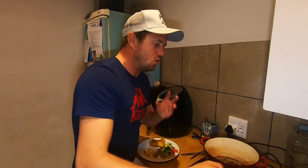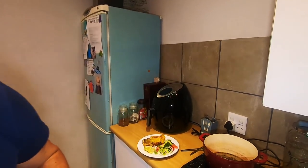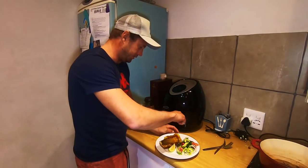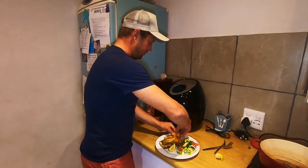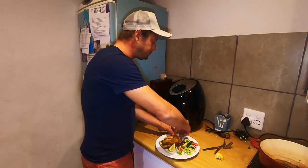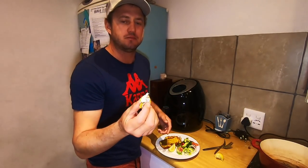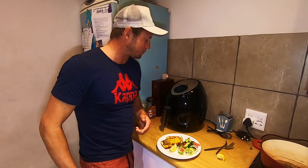Guys, it smells so good. Can't wait. Some greens with it. Now for the proof that's in the pudding. Let's give some lemon over. Good, fluffy, juicy, fresh. Look at that. Lekker.